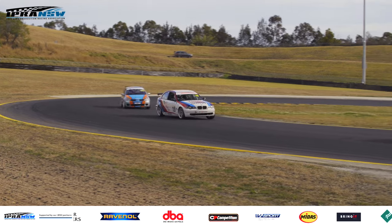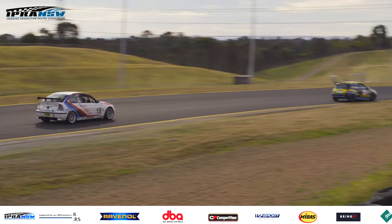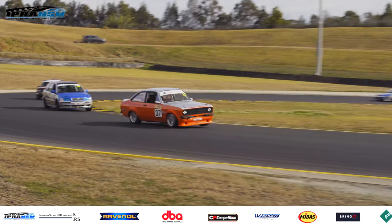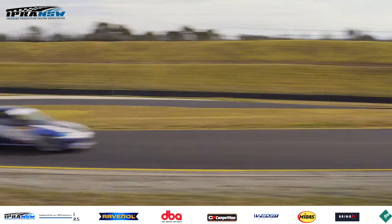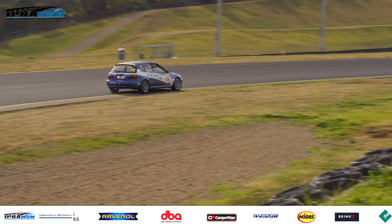Wayne Twist has got the long trip back to Victoria tomorrow morning. He absolutely loves the Sydney Motorsport Park layout, and we might be heading to his home stomping ground of Winton for season 2024, so watch this space.